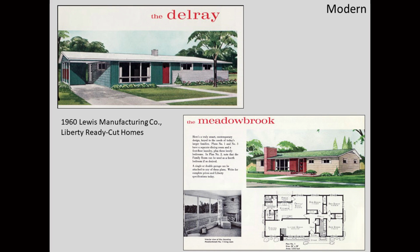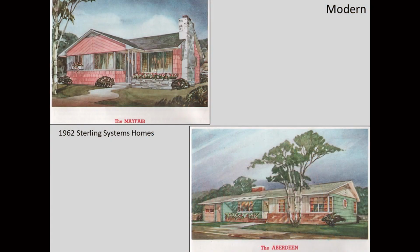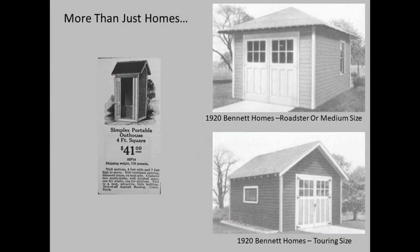They have very small windows in the bedroom, and then the very large, big picture window, which represented the living room. And sometimes some of these would have an attached garage as well. Here's a few more examples. These are from Sterling Systems homes.